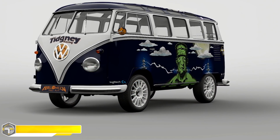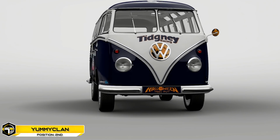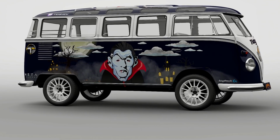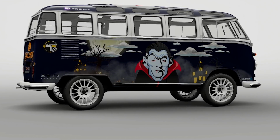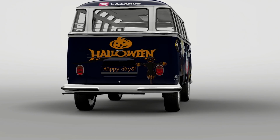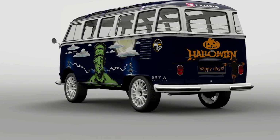Now we jump to one of the most creative things I've seen in quite some time. So, very simplistic, but you've got Tish Dracula, and you've got Tish Frankenstein, basically, in a nutshell. It's a versus livery, which is awesome. Got some of the logos on there as well, so bonus points for those. But look at the cartoon, it's amazing. It's got Happy Days in there as well. I always say Happy Days. Good Halloween on the back.